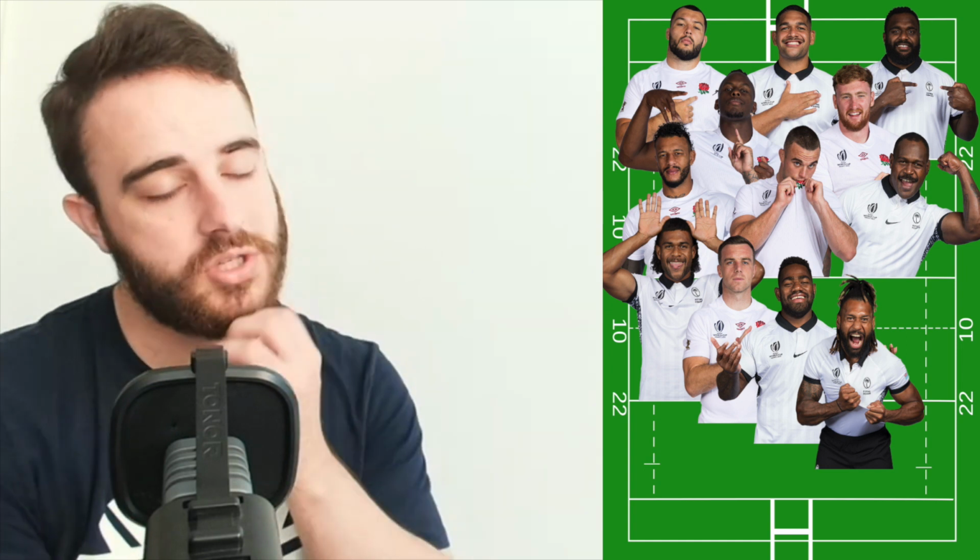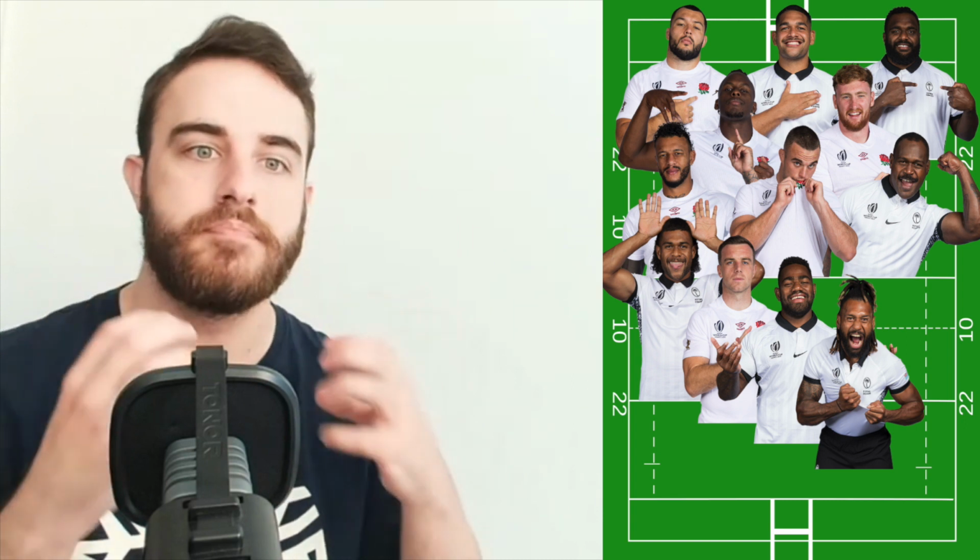I've gone with the Fijian duo there in terms of Joshua Tuisova as well as Waisea Nayacalevu, of course. So I think these two alone have been very impressive. I mean, particularly I would say Waisea Nayacalevu. He's been one that scored big tries. He scored tries at very big moments, I'd say.